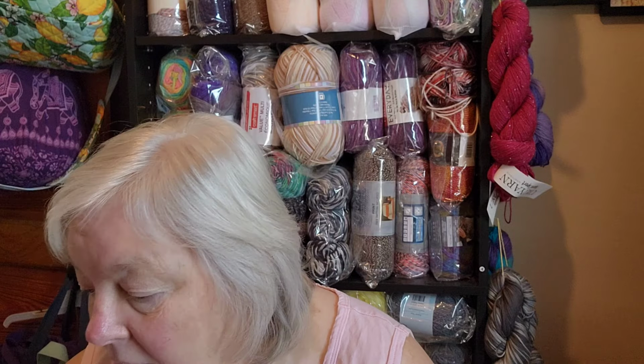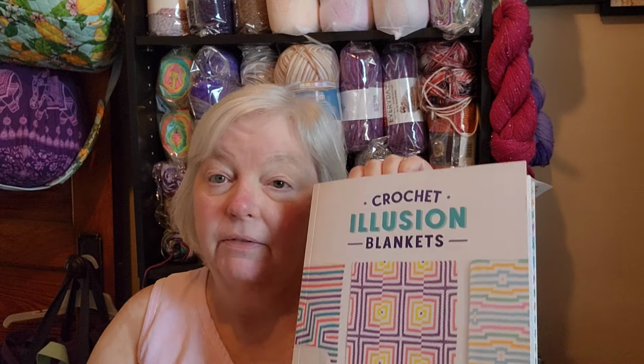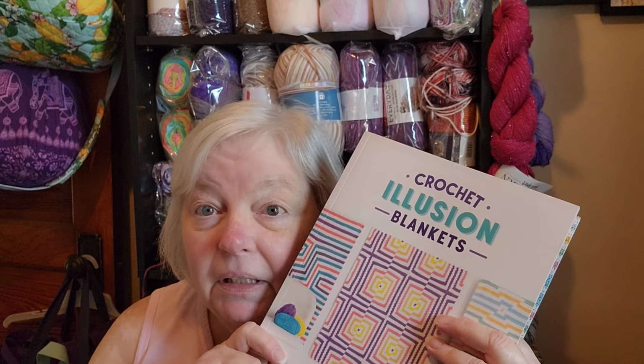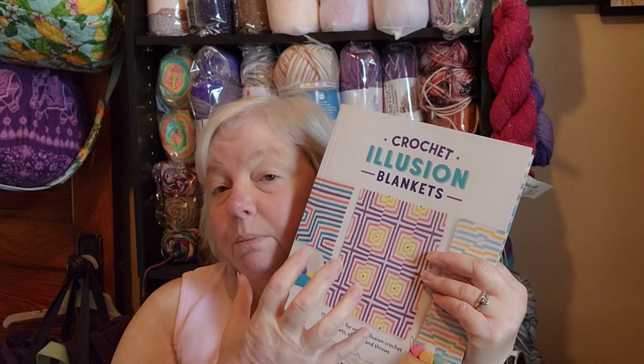And then the girls in Zoom, Laura from Mammy's Crochet and Farming, went out and bought these books for a lot of us. A couple of them had the books already, and now they want to start a blanket. They're saying they're going to have it done by the end of the month or by the end of the year, so no pressure. And I'm like, oh, I want to join in. I love the book. This is called Crochet Illusions Blankets by Helen Smith, and it came from Amazon.